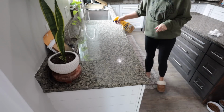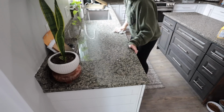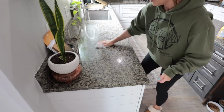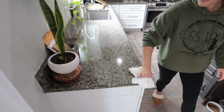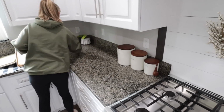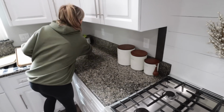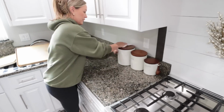I'm gonna use this Zep granite cleaner. I think it's called Stone and Granite Cleaner. I picked it up at TJ Maxx a while back, or maybe it was Home Goods, one or the other. I can always find some random cleaning products there, but just using one of my white cleaning rags. I get those at Walmart in a big pack, and they're just super easy to clean in the wash machine all together with cleaning rags, so those are awesome.